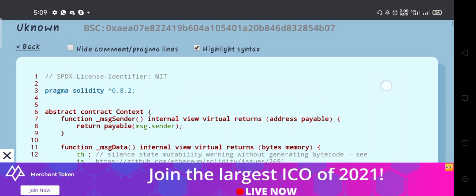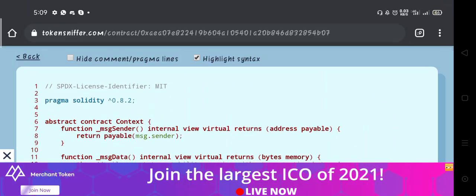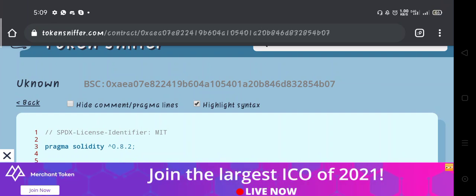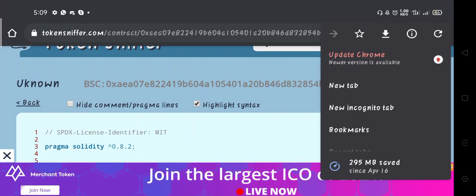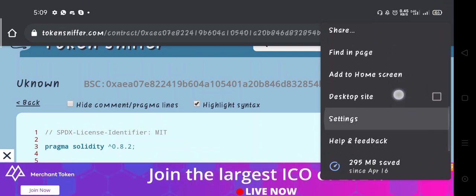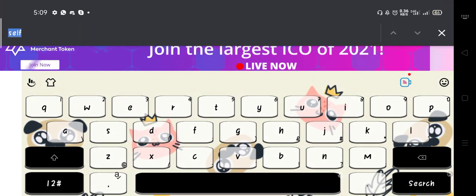Now we are here, so there's something we want to check. Don't forget that we saw mint there. We want to confirm if the mint is actually here as well. So what are we going to do? Once you are here, click on the three dots on the left-hand side of your phone. If you are using a phone, then you will click on find on page. This is find in page. You click on it, then it will tell you to find. Just type mint, M-I-N-T.